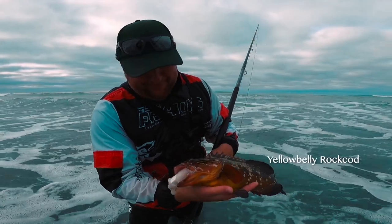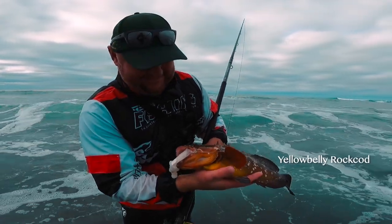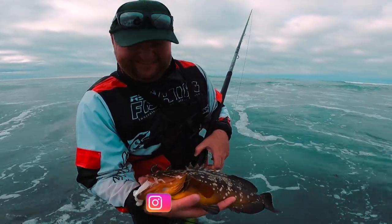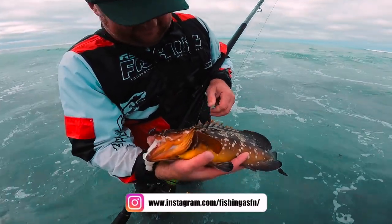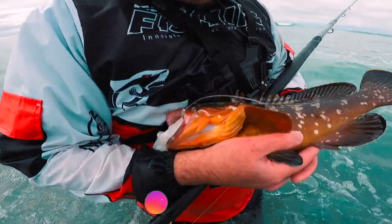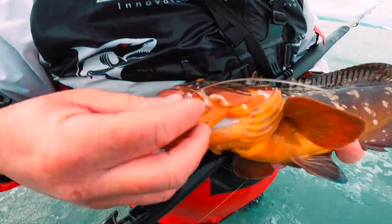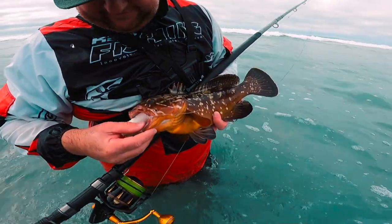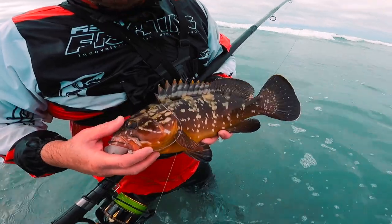Perfect, eh? Look at that beautiful yellow belly. This fish was stuck for probably about 10 minutes. It came loose once and then luckily came loose again, and look at the colours on this. Stunning. Beautiful hookup. Chokka, big float. Look at these teeth, huh? Stunning, eh?